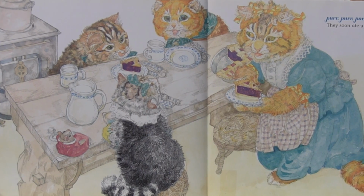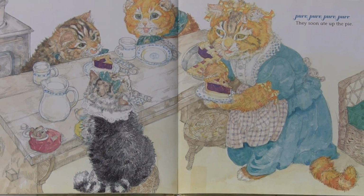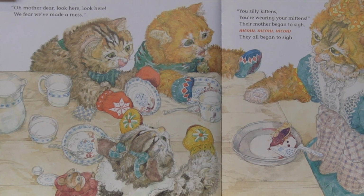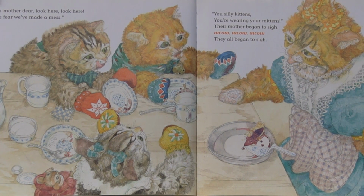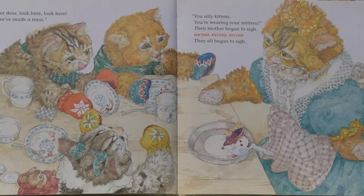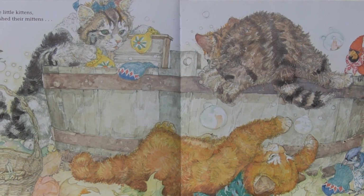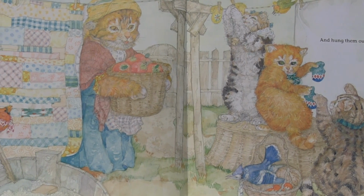Purr, purr, purr. They soon ate up the pie. "Oh, mother dear, look here. We fear we've made a mess." "You silly kittens, you're wearing your mittens." Their mother began to sigh. Meow, meow, meow. They all began to sigh. The three little kittens, they washed their mittens and hung them out to dry.